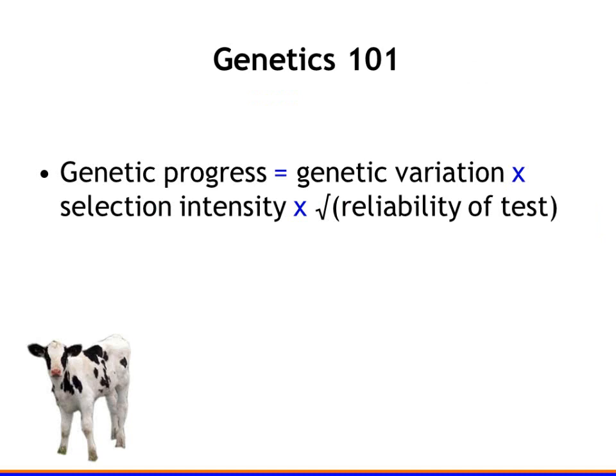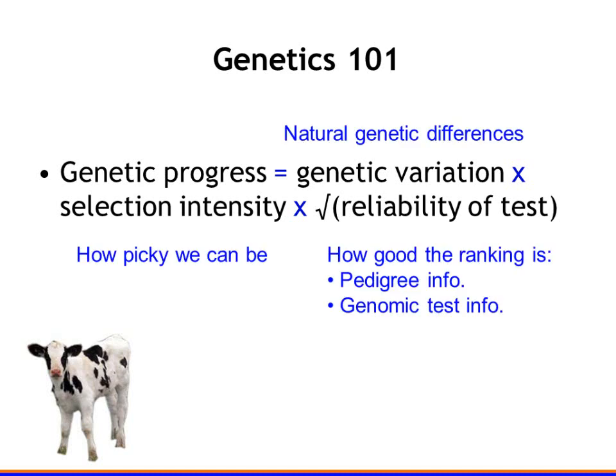This is another concept. So this is the basic genetic progress formula. The genetic progress in any of these traits is affected by three factors. The first one is genetic variation. So you will get good cows, good for production or reproduction, in your farm, as well as worse cows. So that's inherent in nature, and I don't think you can do a lot about that factor. The second factor is selection intensity.